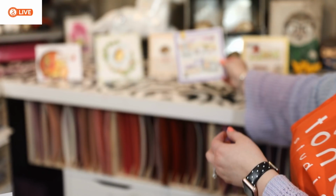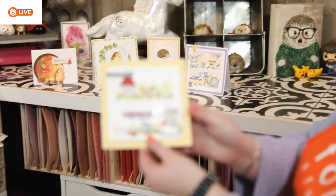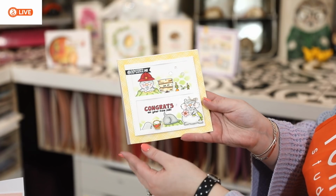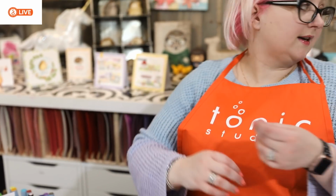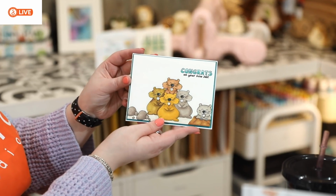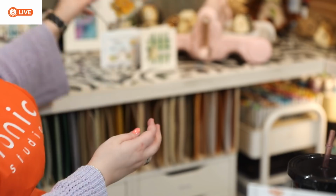Another scene created with the gopher here. So again, that's using those rectangular basics dies to create our own kind of comic scenes and be able to create fun scenes on our cards. And then on the other side, we have some more gophers with congrats on your new job. How fun. All done in their different colours.